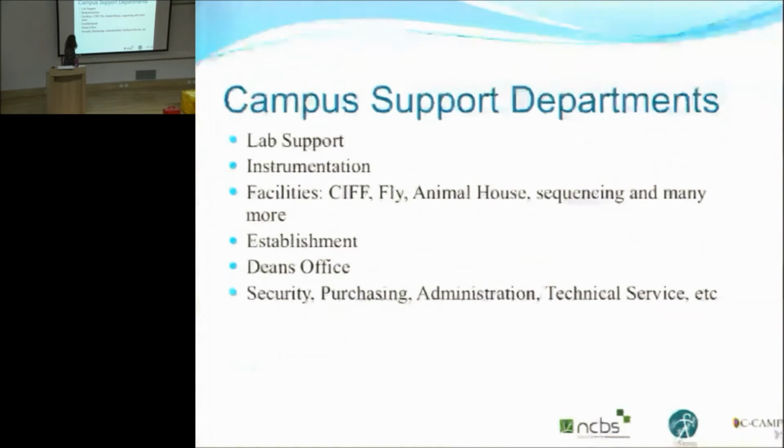Now I'm going to introduce to you some of our campus support departments that really help you work more effectively in your laboratory. We have lab support, we have instrumentation, we have several facilities on campus that I'm only going to mention at this moment in time because each of them offers their own orientation primarily. SIF, the fly facility, the animal house, sequencing. We have a lot of supporting facilities here on our campus that will require you to know more. This is not going to be covered in the introductory class, but just know that we have an amazing support system that goes on here.